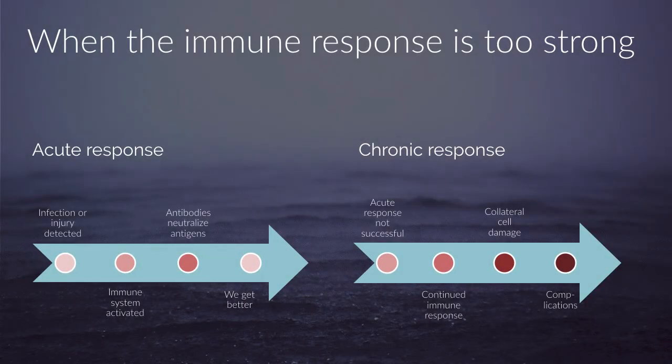When the immune response is too strong, it can be really detrimental to our health. Inflammation is part of the immune response, and in an acute way it can be extremely useful, but chronically it can cause problems. In an appropriate response to infection, the immune system will activate and immune cells will proliferate and produce antibodies. We may get a temperature and there'll be some local inflammation, which all works together to kill the virus or bacteria, and we get better.